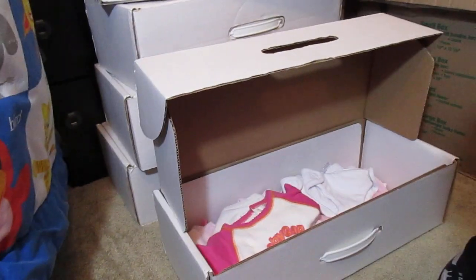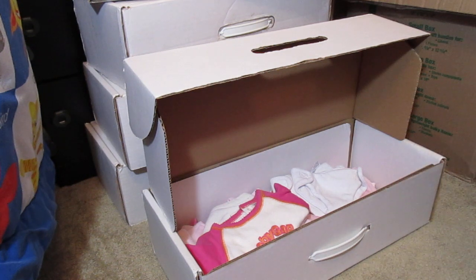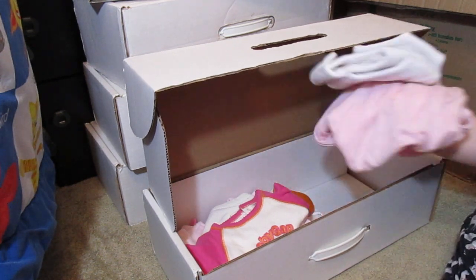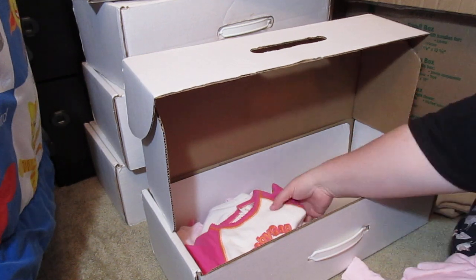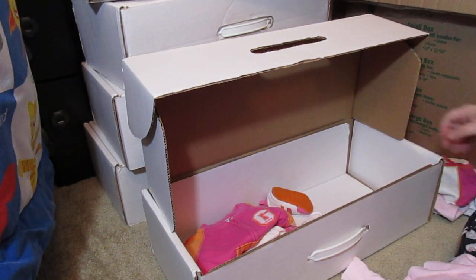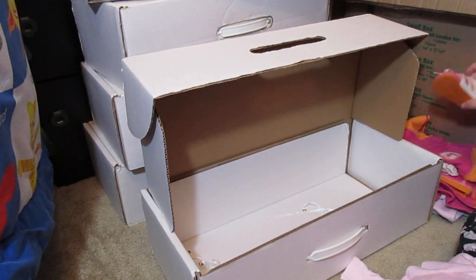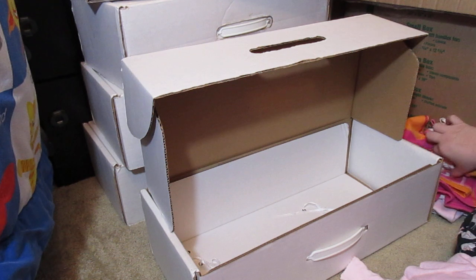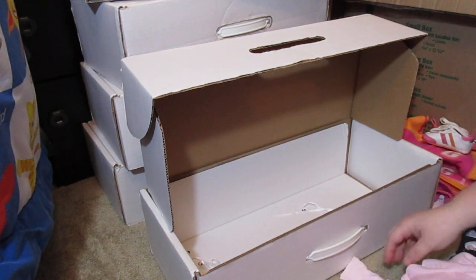Hi guys, I am doing the last girl of my neonates that I am boxing up. Get her stuff out. That's right. So this baby I got on the secondary market. I don't know why I boxed up a bunch of socks, and I can use these socks.